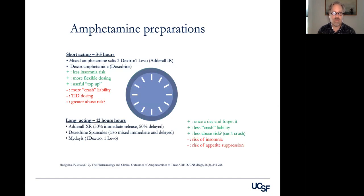So there are these extended release formulas such as Adderall XR and the Dexedrine Spansules, and there's a new one called Mydayis. They're all essentially variations on a theme. It's kind of like the boys from The Bachelor. And again, the nice thing is once a day, you forget it, it's in your system. As long as you take it early enough in the day, you're less likely to have problems with insomnia, but you do need to pay attention to your food intake.